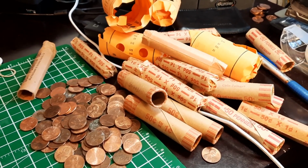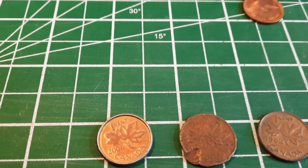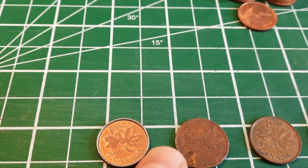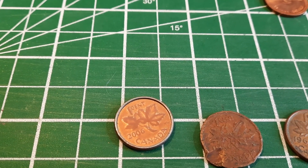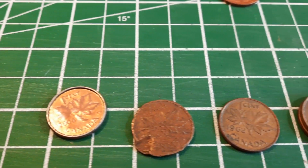Well, we have hunted our 20 rolls of pennies, and you can see the carnage here with some discards and the wrappers, and it was a crazy hunt. I'll go through the wrap up here. We got this 2006 that appears to have been either polished or compressed in some way so that the rim of the coin has been sort of pushed in. Very strange. Not sure what that's all about.